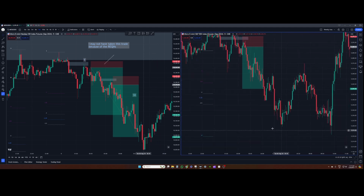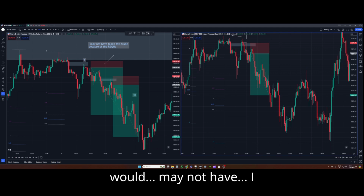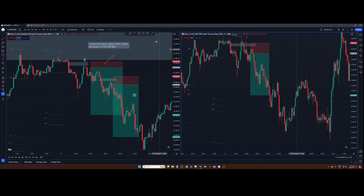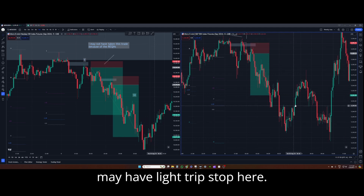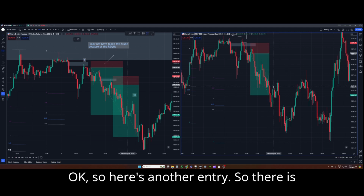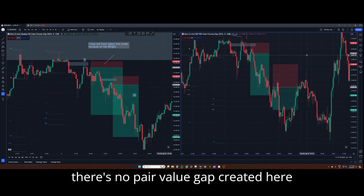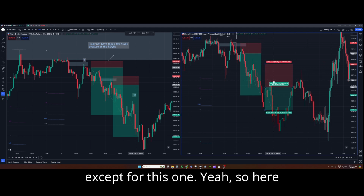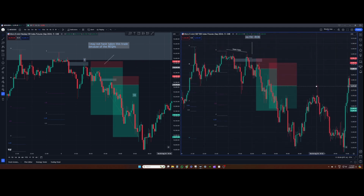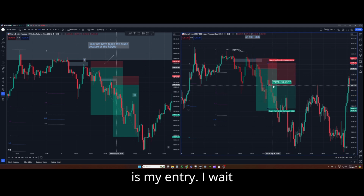So this would have been scary, and I may not have... How should I put it? I may have let the trail stop here. So here's another entry as well. There is another bearish order block. There's no fair value gap created here except for this one. Yeah, so here, because there's a fair value gap, and here is my entry.